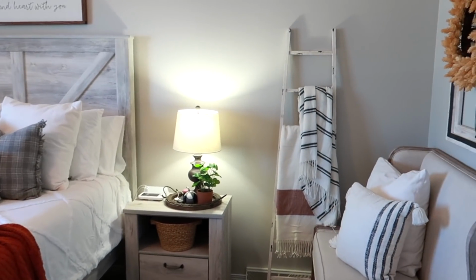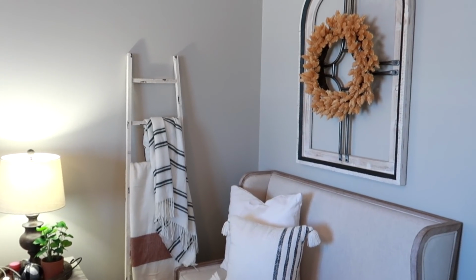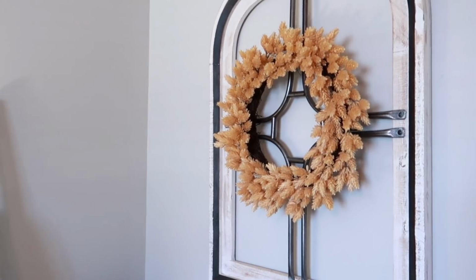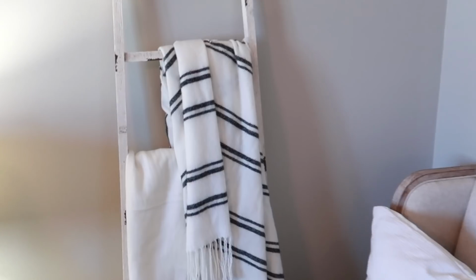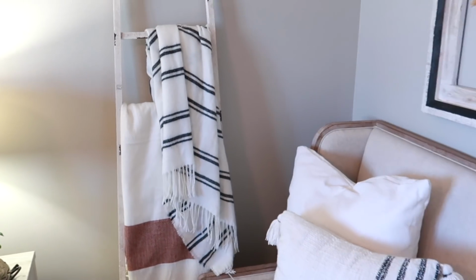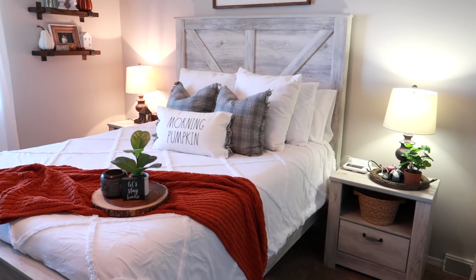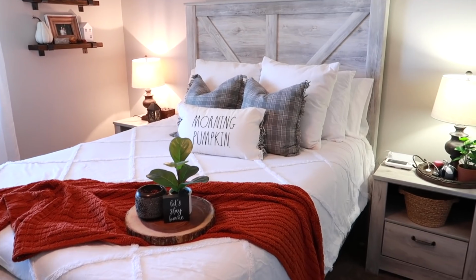I did also make just a couple of changes to this little corner over here, but I added this wreath. This was from last year, Hearth and Hand at Target. On my blanket ladder, this is actually a new purchase for this year from the Hearth and Hand line. I just really love the simplicity of it, and I really needed a little pop of orange over in this corner. Some simple pumpkins over on our nightstand.